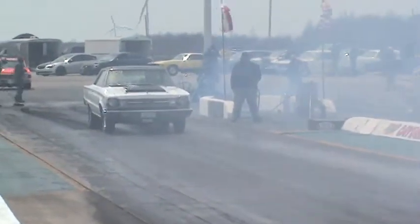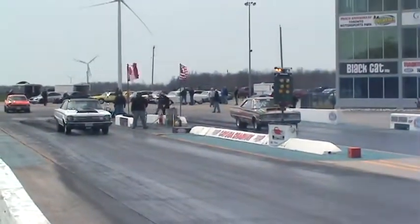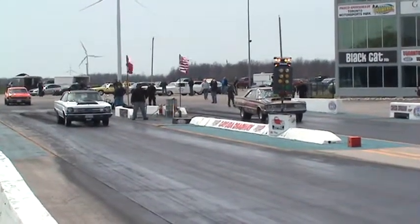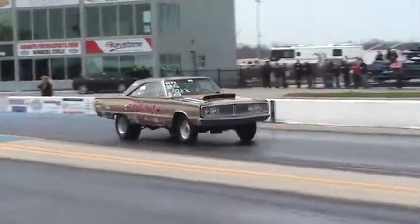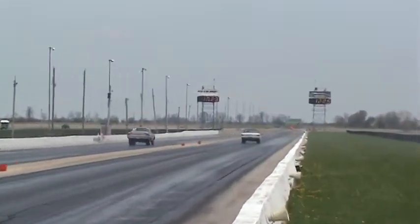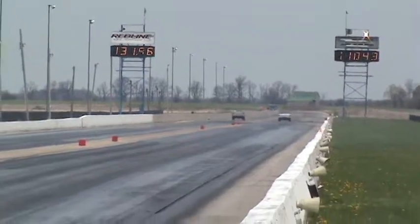From Alliston and the Gold Rush, 66 Coronet, 440 under the hood. Tom Drew from Brantford, 67 Satellite. 1225 for the Satellite. Pilot and is into the next round.